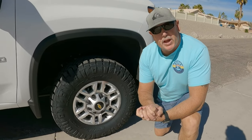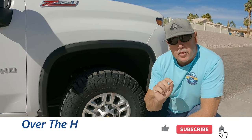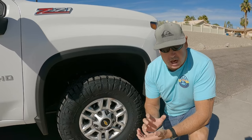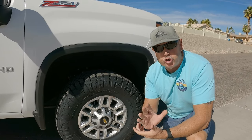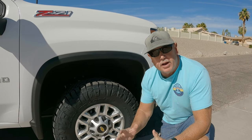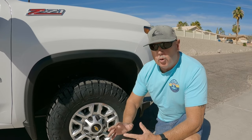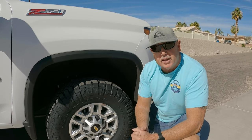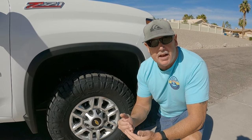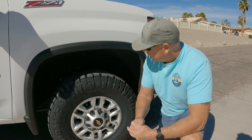All right, you guys, we went with the Nitto Ridge Grapplers, 305/70R17 is the size I went with. And we already showed you that you can actually put a 35-inch tire, 12.5 wide, and it does not rub or anything. I chose not to go that high and that wide, not because it didn't fit, it fit, but I just felt like I needed a little bit of room in case of the travel.